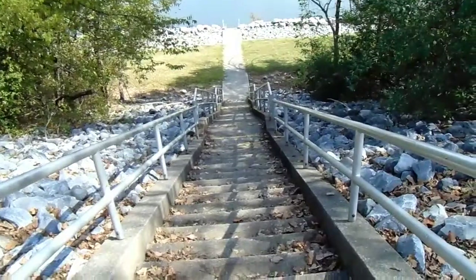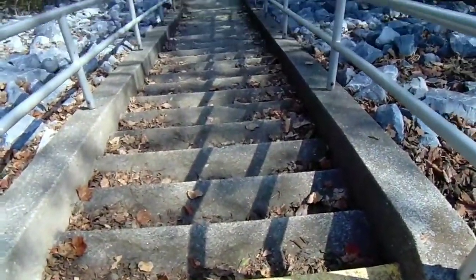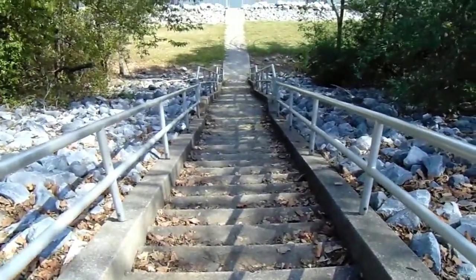Okay, it seems I can walk somewhere else to give you a different type of view of the lock. So let's do this. Be right back. Okay, I gotta go down some deep stairs. Let's do it.